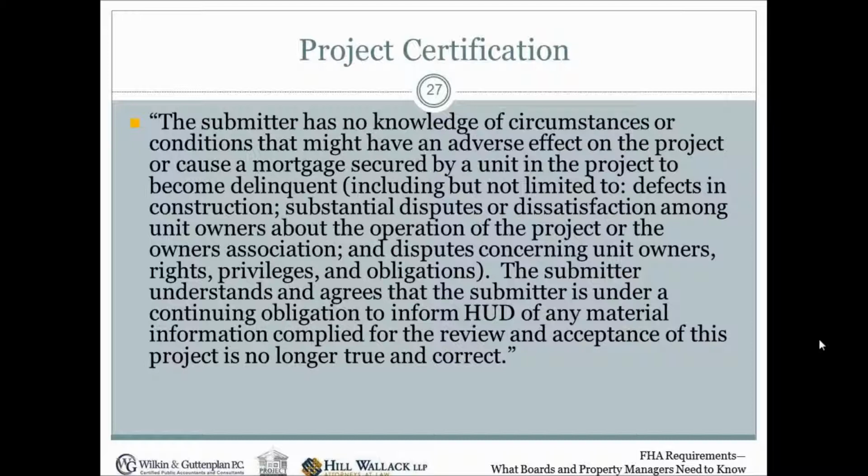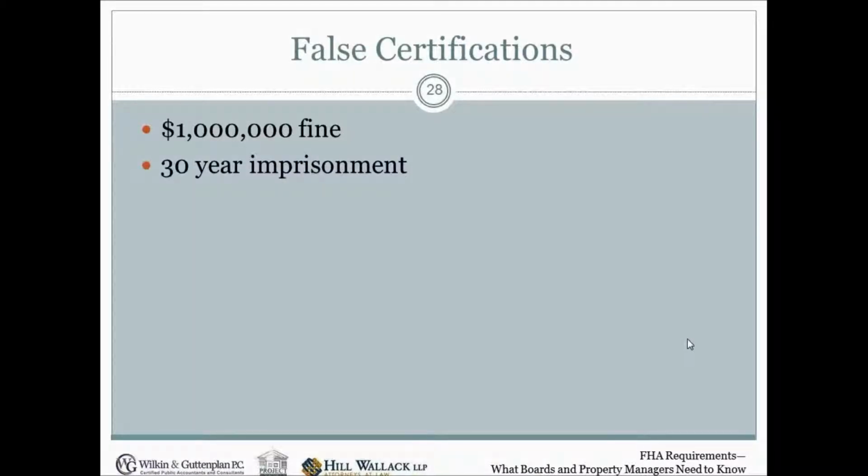This is quite a burden. And if you look at the next slide, the guidelines remind submitters that a federal criminal statute, Title 18 U.S.C. Section 1014, provides that knowingly and willfully submitting a document with false statements to a Department of Government is a criminal violation and can result in a substantial fine and imprisonment. And I think you would agree that both those numbers are substantial. You just don't want to get this one wrong.